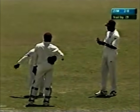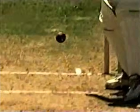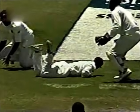Edge and caught. Oh, dropped it. Oh my goodness me, Sherwin Campbell, you will have the whole of Jamaica. Oh, those are the sort of catches that just have to be taken in the slip. There's really not much excuse for dropping one of those.